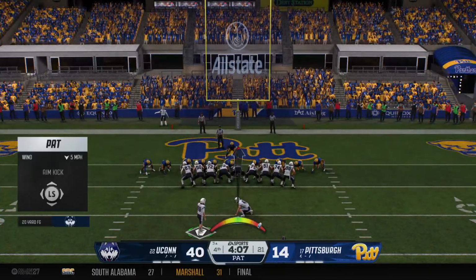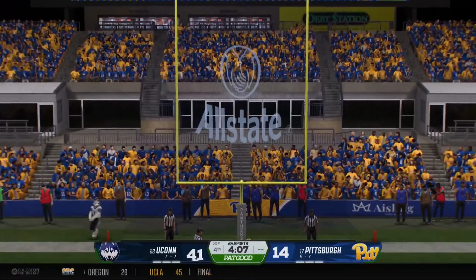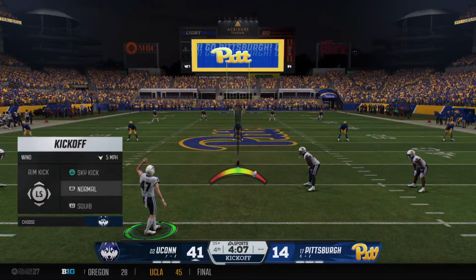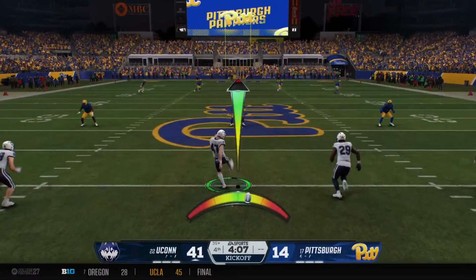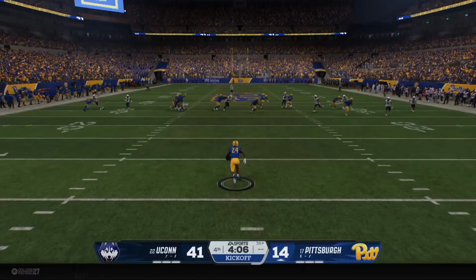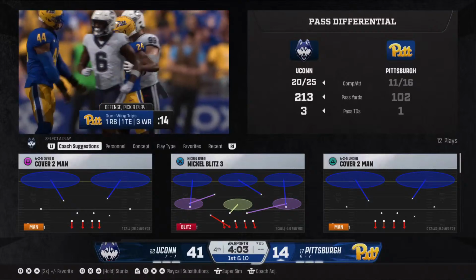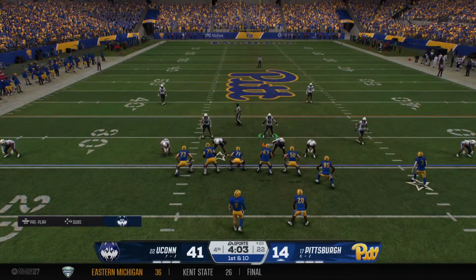That'll give them a little more breathing room as they try to push this winning streak to 5. And the extra point was good. He'll bring it back from inside his 5. He's tackled, brought down right at the 25-yard line on the return. Pittsburgh sends out the offense to start this drive.